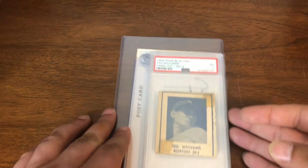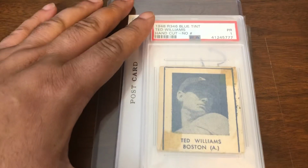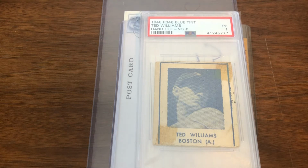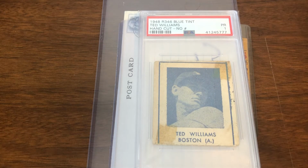But now, let's zoom in and take a look at some of these. So this first item up top is a 1948 R346 Blue Tint Ted Williams. Now you've seen a very similar card because I do have the Hank Greenberg. Actually, I have several copies of the Greenberg. And the interesting thing about this particular Ted Williams is that there's no number down here. So this is obviously the no number variation.